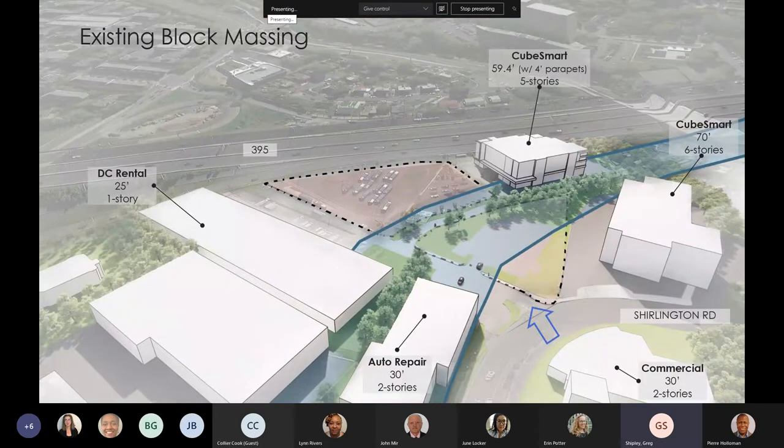This is the existing block massing on site. These are all extrusions of the CubeSmart. You'll see the new one is about a 70-foot structure, six stories. The existing one is almost 60 feet, plus it has 4-foot parapets. On the north side, which is on the left-hand side of your screen, you'll see the DC rental facility, which is a one-story structure. And then there's an auto repair and a commercial facility, both on the north and the west side.